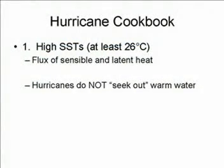Okay, we talked about the fact that there are a total of 6 ingredients in the so-called Hurricane Cookbook. If you don't have all of these ingredients, you're not going to get a hurricane. One of these ingredients was high sea surface temperatures, at least 26 degrees Celsius, which is something like 80 degrees Fahrenheit. That is because you need to have a strong flux of sensible and latent heat. The high sea surface temperatures promote a lot of evaporation, and you need all that evaporation so you can transport water from the ocean into the atmosphere to replace the water vapor, which is condensing out and forming liquid water at an incredible rate in a hurricane.